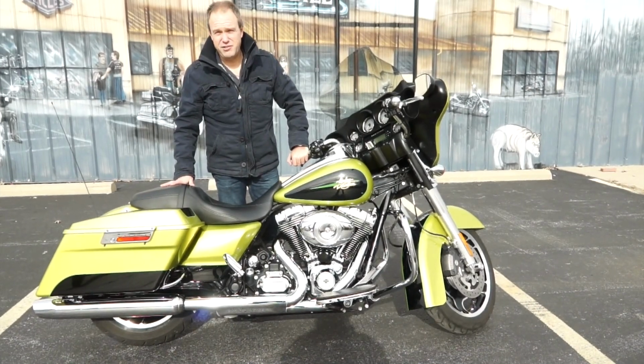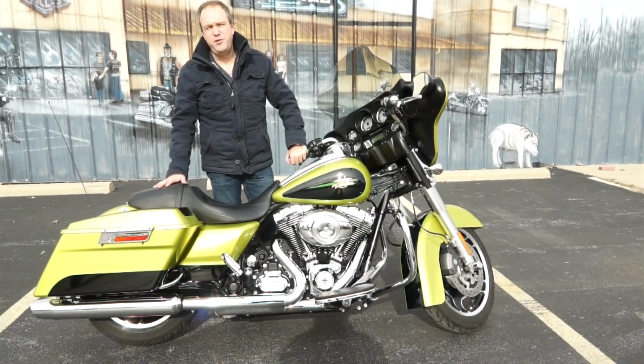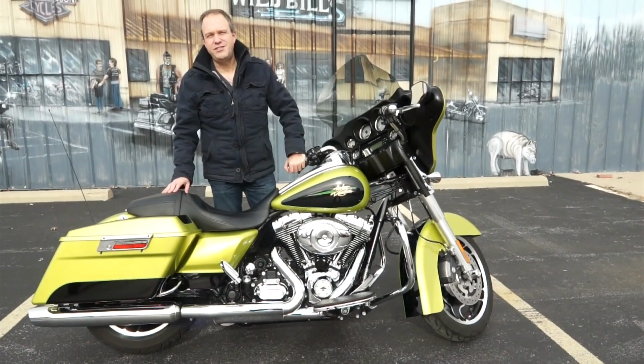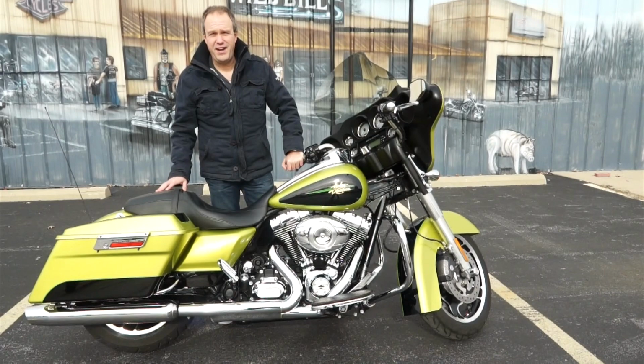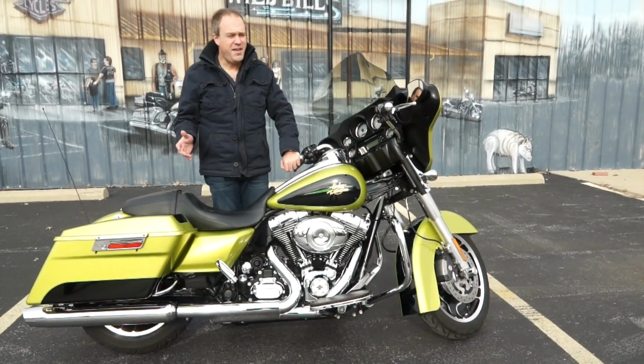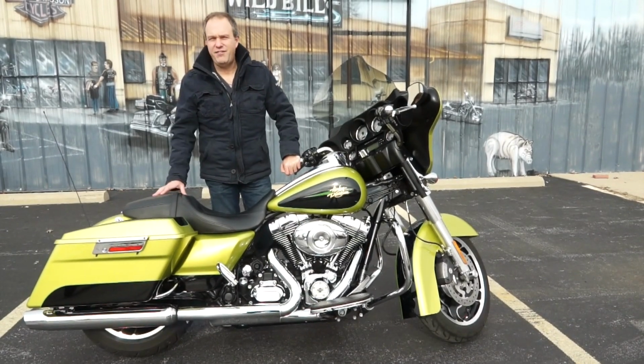This is a 2011 Street Glide, 24,000 miles. It's been run through my shop, so it does come with a warranty. Extended service contracts are available through Harley Davidson on this bike as well. And yes, I've got financing too, if you don't have $17,395 laying around the house. That's right, $17,395 is the price on this bike.